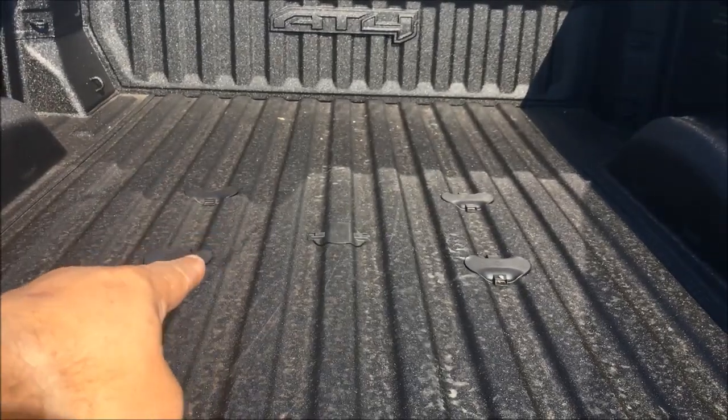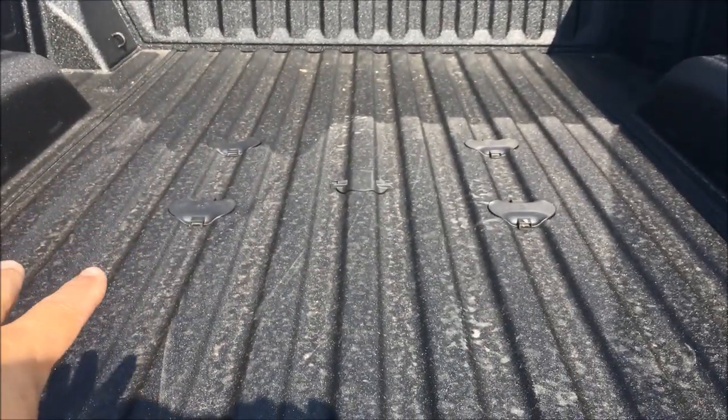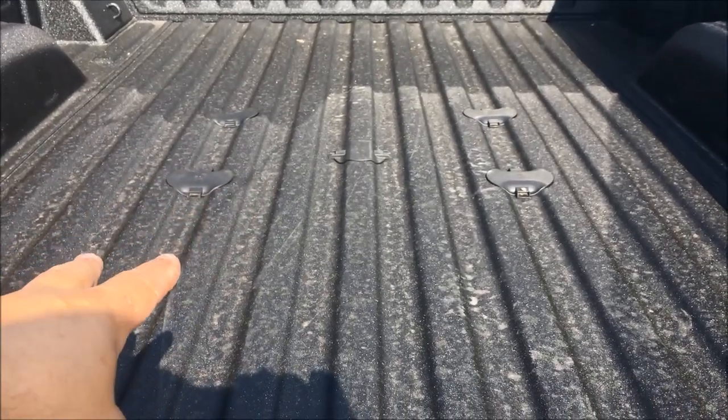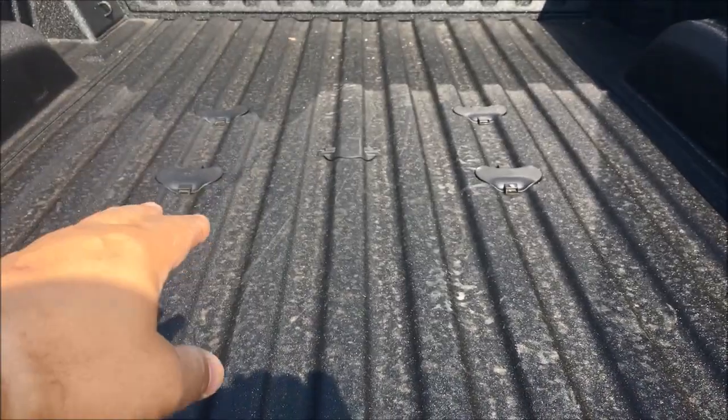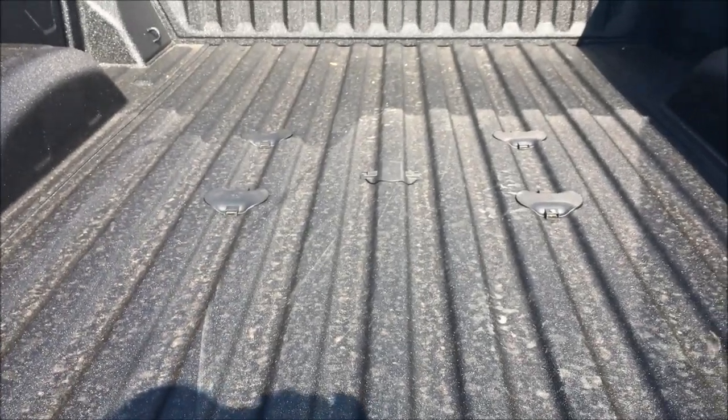We also have the factory fifth wheel gooseneck pop-up, which is fantastic. I mean, again, you don't want some company cutting into your frame and all that sort of stuff. So order your truck with the pop-up fifth wheel gooseneck package from the factory. And I mean, that's the way to go.